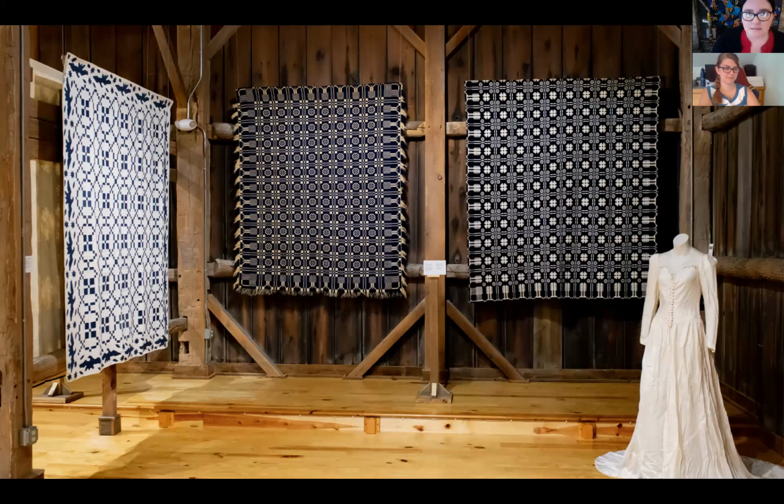So a bit about coverlets. American coverlets of the 18th and 19th centuries are admired today for their beauty and rich woven designs. Historically, woven coverlets served practical purposes, namely warmth. They were placed on the walls of homes to protect from draftiness and used as bed coverings.